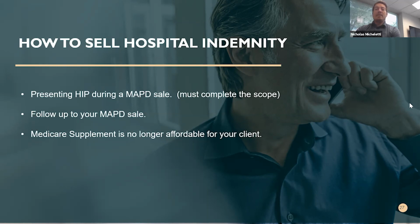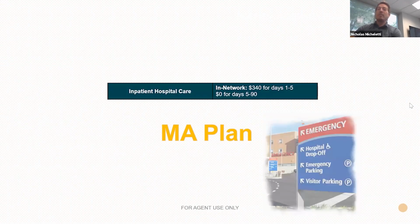And then lastly, we've got some agents as well, where their Medicare supplement plan is maybe just getting a little bit too expensive for their clients and they can no longer afford it. So you're going to bring them down to a Medicare Advantage plan, but knowing that they do have some affordability, you could offer that $30 to $50 hospital indemnity plan to help give them a little bit more light coverage to their Medicare supplement plan and protect them from those different copays that they may be responsible for.